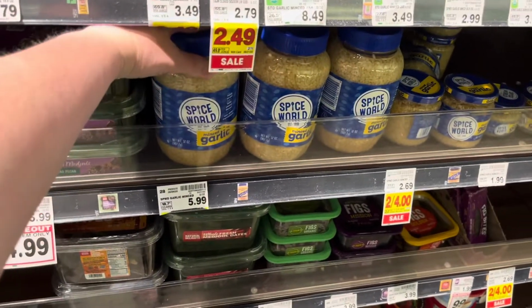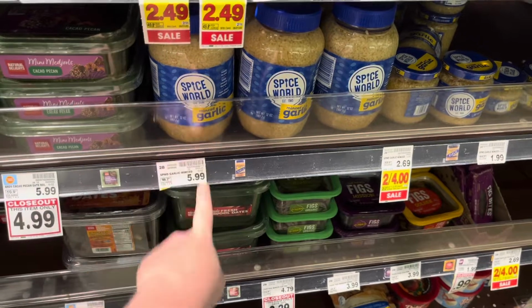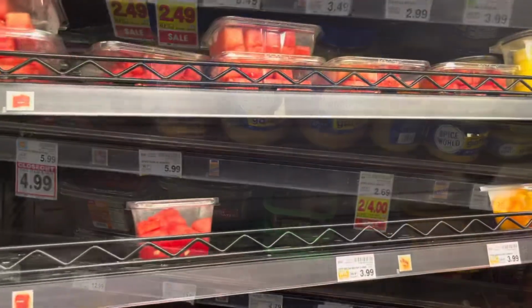So I do purchase this, and I've been buying this one, and I've now noticed that Sam's has one that is bigger than this for about the same, if not a little less. So I'm going to switch to the one at Sam's the next time I need this garlic.